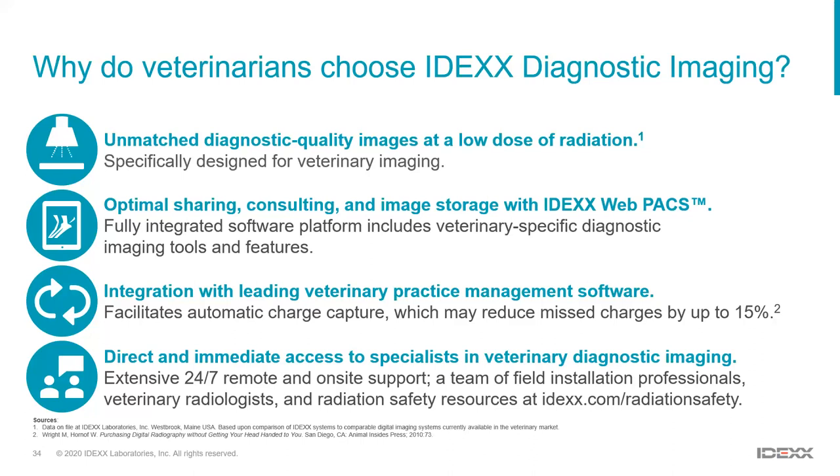Second, we have optimal sharing, consulting, and image storage with IDEXX WebPACS. Again, we have a fully integrated software platform through the WebPACS software that has veterinary specific diagnostic imaging tools and features. We have integration with leading practice management software like VETR specifically.